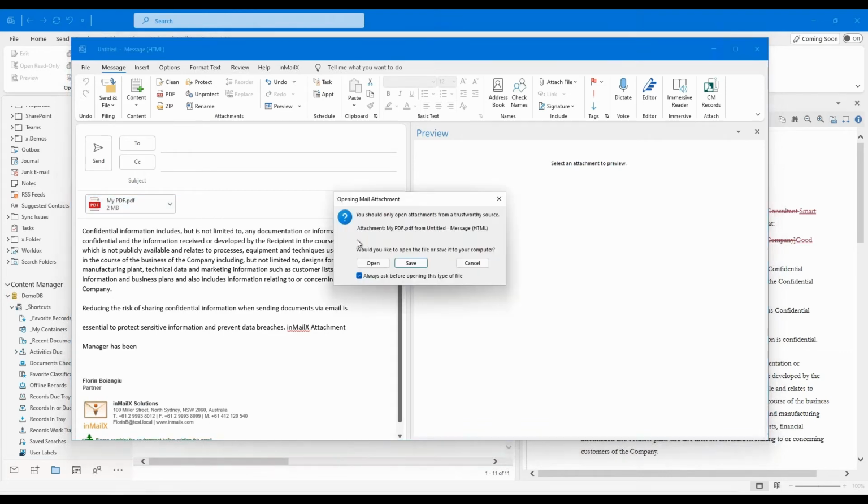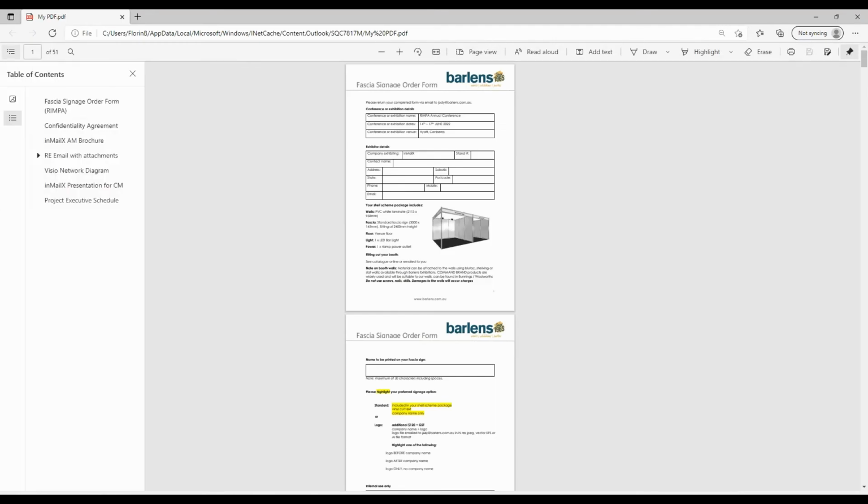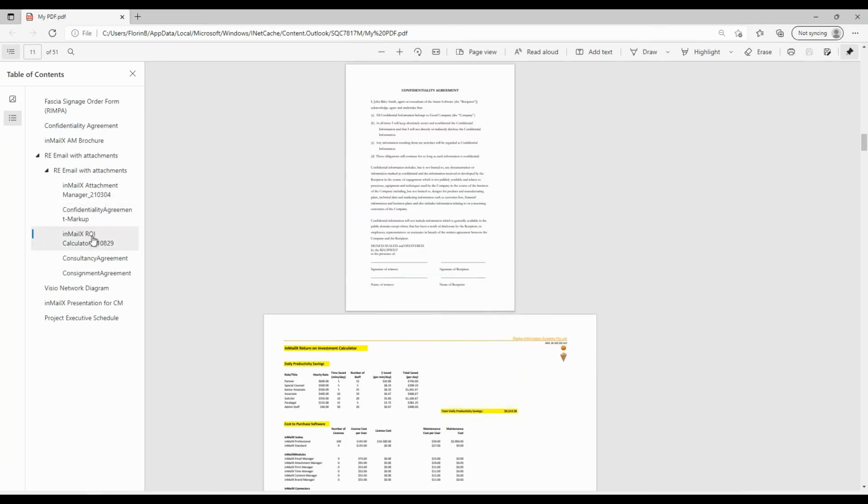So now I'll just double click to open this. And you'll notice if I go to the table of contents, I have an email here. If I go to this email and expand, these are the individual attachments, which have also been converted to PDF.